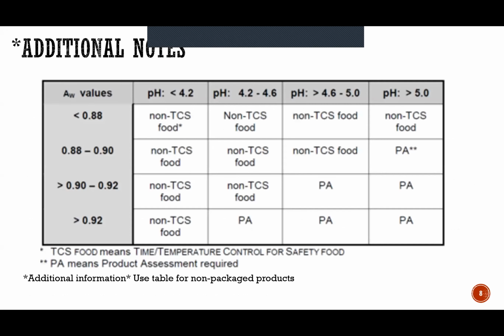So just a couple additional notes. This is the pH water activity table from the FDA Model Food Code. When you are looking at pH and where things are falling, this is going to be one of those tables that you can use as reference. It is not in the Cottage Food Act itself, but I certainly do use it for reference.